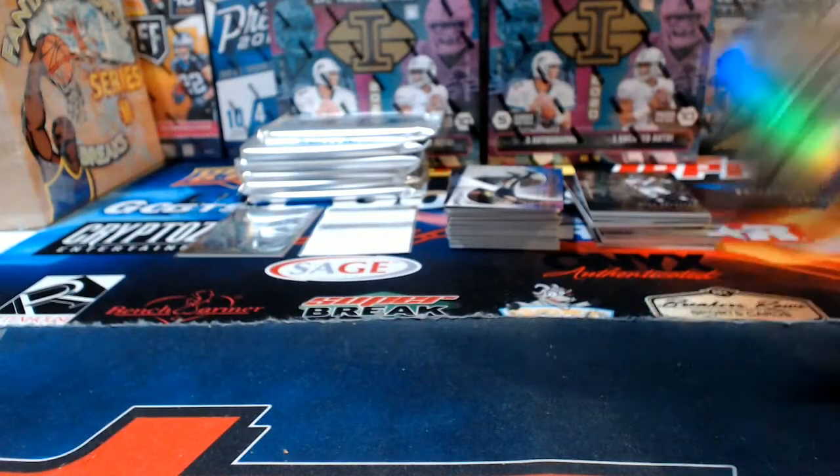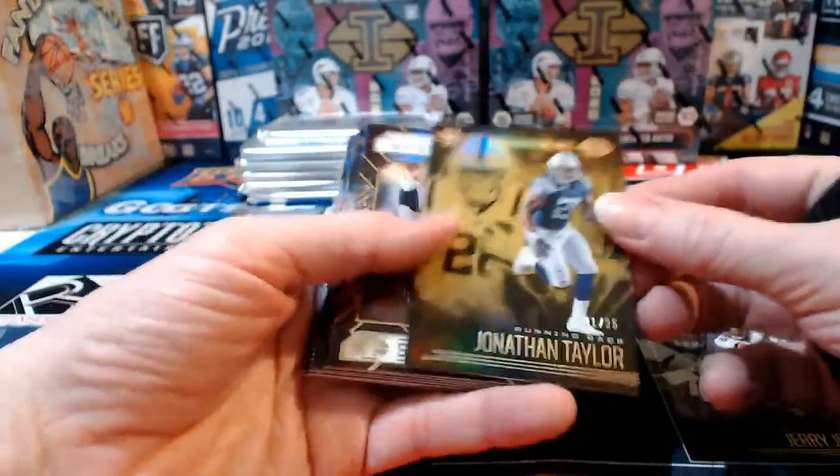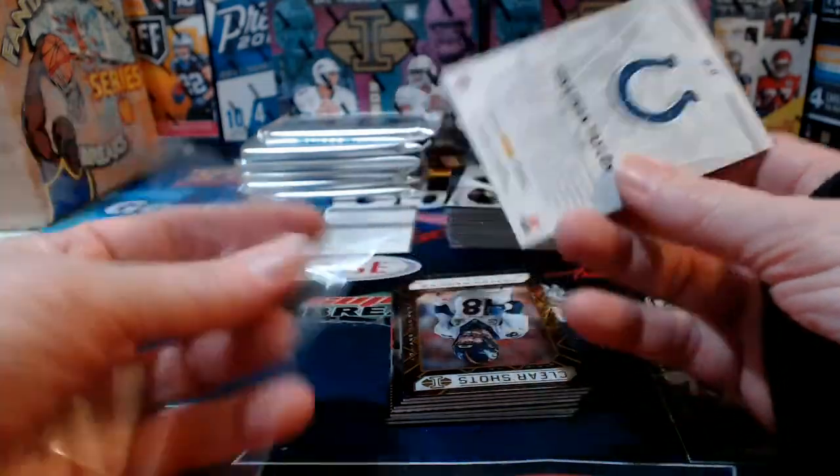So there's a KJ Hamler for the Broncos. So yeah, lots of Broncos tonight. That's where we left off, wasn't it? Saying we've hit a lot of Broncos, which we have. Jonathan Taylor, numbered to 25, going to the Colts.